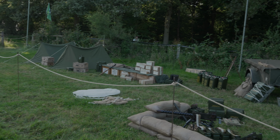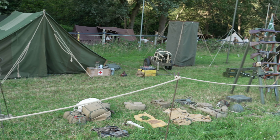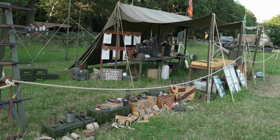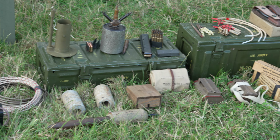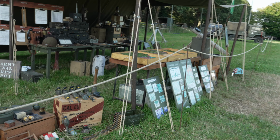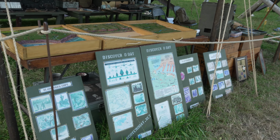So from the front you can see that's quite a nice big display. Remember, this is all one guy's stuff. So you've got plenty of stuff for people to look at. You see all the different mines and explosives that he has there for people to see. So this isn't a living history camp, for any of you who go, oh, it doesn't look very authentic. This is an educational display. So he uses it so people can actually learn what the stuff is and get information. It's not meant to look like a functional camp. It's a completely different sort of setup.